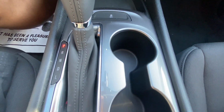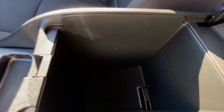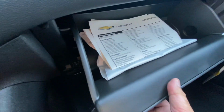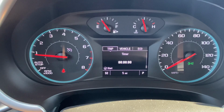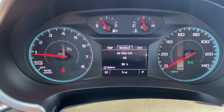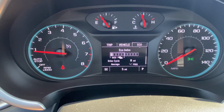You get 2 cup holders. You get another small shallow storage area, you lift up the armrest, and you get a pretty big center compartment. The glove compartment is pretty big as well. The digital display has more information than you'll most likely need on your commutes. It has your basic information like tripometer, information on your vehicle, and fuel economy.